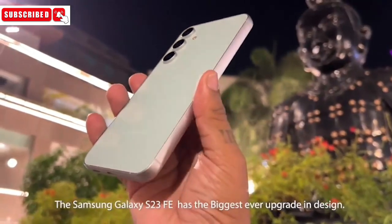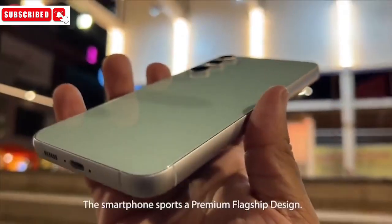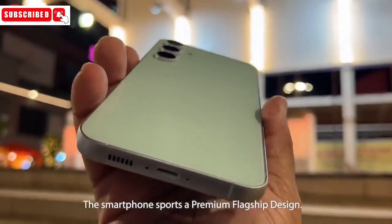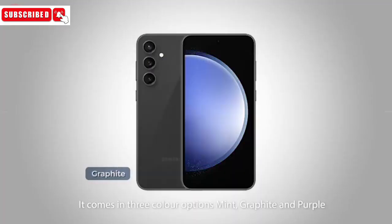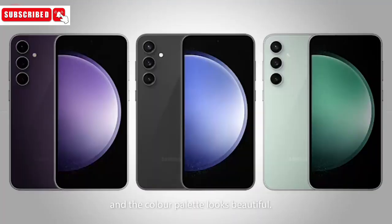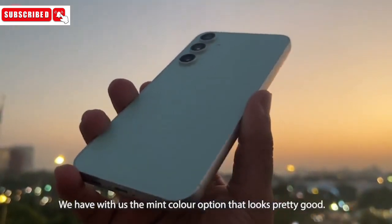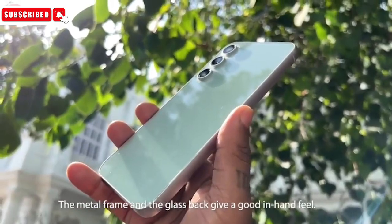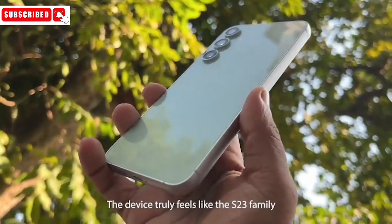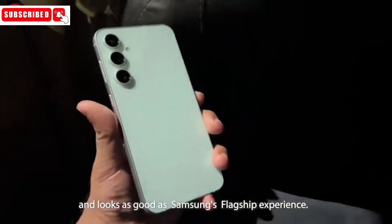The Samsung Galaxy S23 FE has the biggest ever upgrade in design. The smartphone sports a premium flagship design. It comes in 3 color options: mint, graphite and purple, and the color palette looks beautiful. We have with us the mint color option that looks pretty good. The metal frame and the glass back give a good in-hand feel. The device truly feels like the S23 family and looks as good as the Samsung flagship experience.